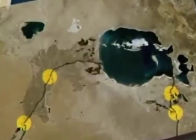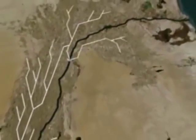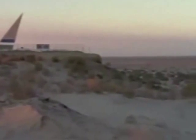Large dams were built across the Amu Darya and Syr Darya rivers, and an 850-mile central canal with a far-reaching system of feeder canals was created. Eventually, the Soviets would dig nearly 25,000 miles of canals to divert mountain water to irrigate cotton fields. The Aral quickly began to shrink. Within two decades, its shoreline receded more than 100 miles, leaving behind haunting remnants.